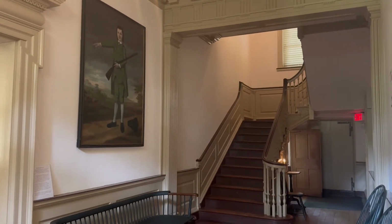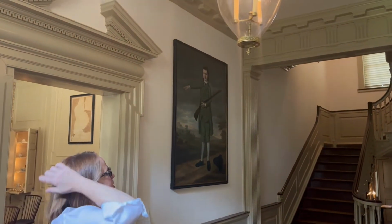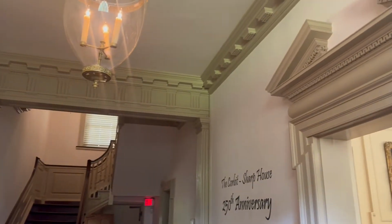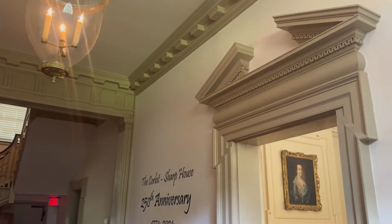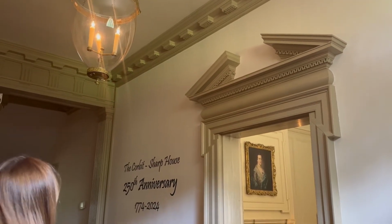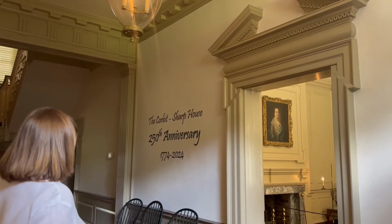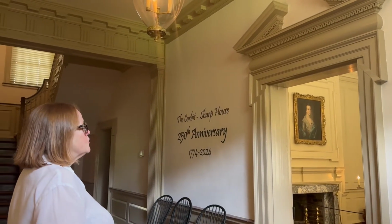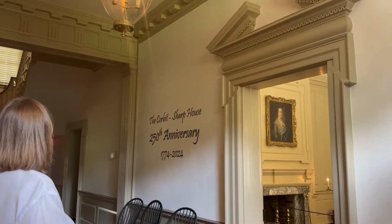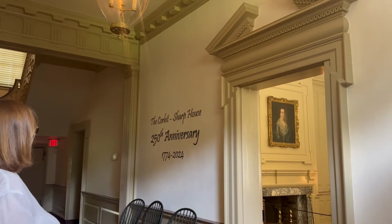You'll notice in this center hall that butyl block molding is carried into the interior on a smaller scale. We have these wonderful broken pediments over the doorways, and it's just an architecturally breathtaking house. We also did a paint analysis a number of years ago on the interior, so the interior rooms are matched to their original color as far as modern technology can be counted upon.